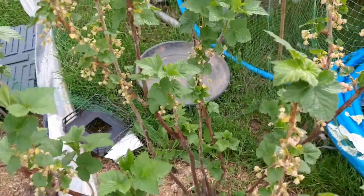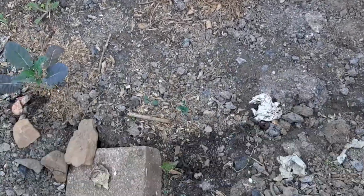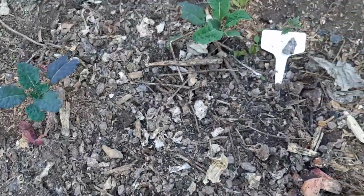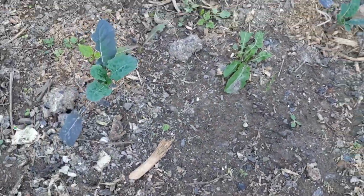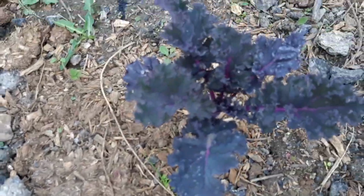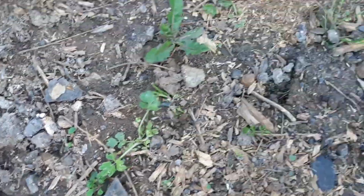So that's my currants. And then here I have some narikale. So I have some narikale going on here. Lots of narikale. I need to come and tidy up, but it's so cold. And then I have some scarlet kale as well. I know I love my kale, guys. I love my kale. So I have some scarlet kale going on here.